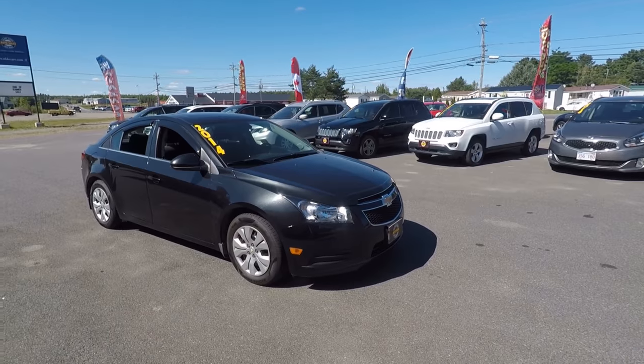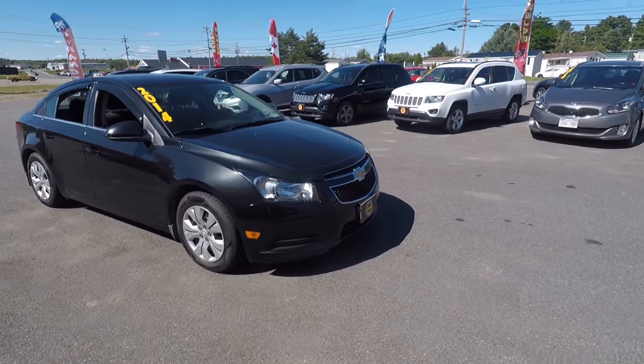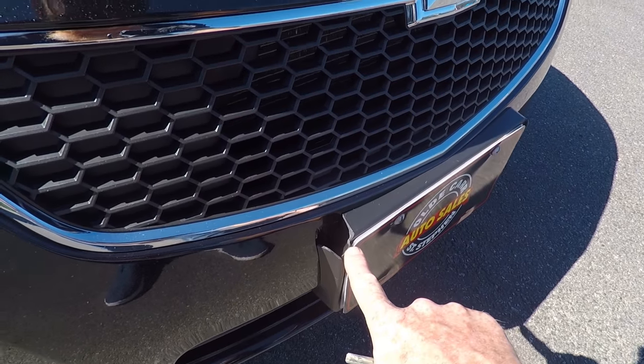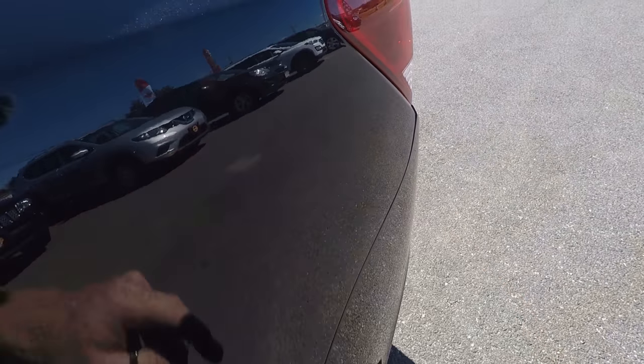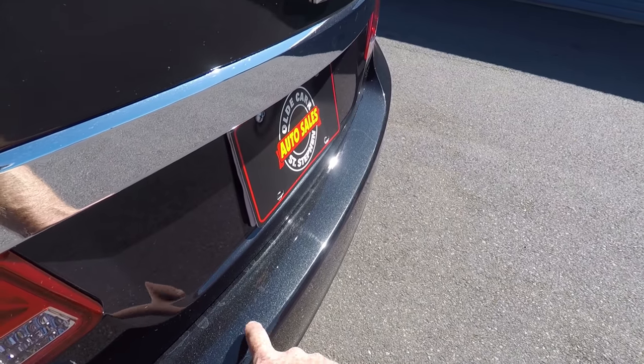In most cases, a black car is very unforgiving when it comes to scratches. This Chevy Cruze is a little bit of an exception. The paint is in very good condition, and as far as dents or dings on the car, we do have a broken license plate frame, a small little door ding in the left rear fender, as well as some very minor scuffing going into the trunk.